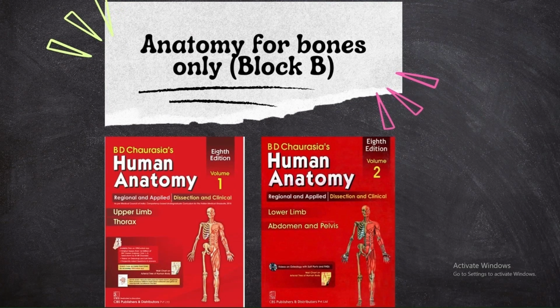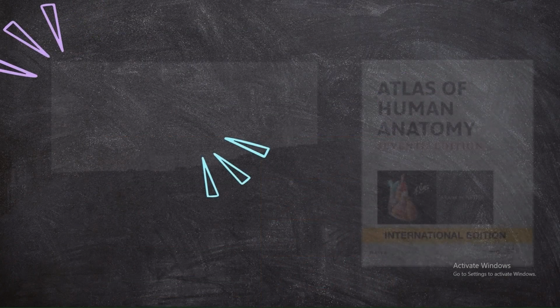So anatomy for bones only, and for block B I have specifically mentioned because block B is about your MSK module, musculoskeletal system. So for this you can use these two books for bones portion only. This is B.D. Chaurasia's Volume 1 and Volume 2. Volume 1 is covering upper limb and thorax, and Volume 2 is covering lower limb, abdomen, and pelvis. You can just issue them from your college library as well.